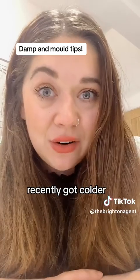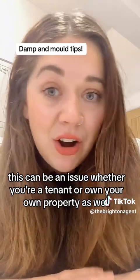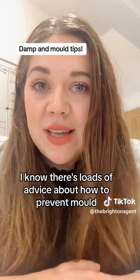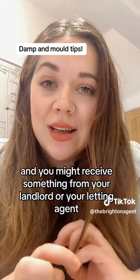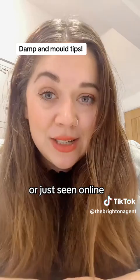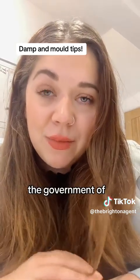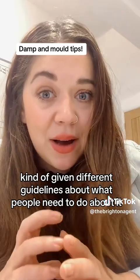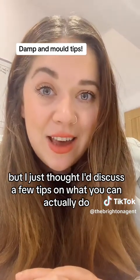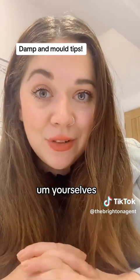It's recently got colder. This can be an issue whether you're a tenant or own your own property as well. I know there's loads of advice about how to prevent mould, and you might have received something from your landlord or your letting agent, or just seen online. It's also been in the news. The government have kind of given different guidelines about what people need to do about it, but I just thought I'd discuss a few tips on what you can actually do yourselves.